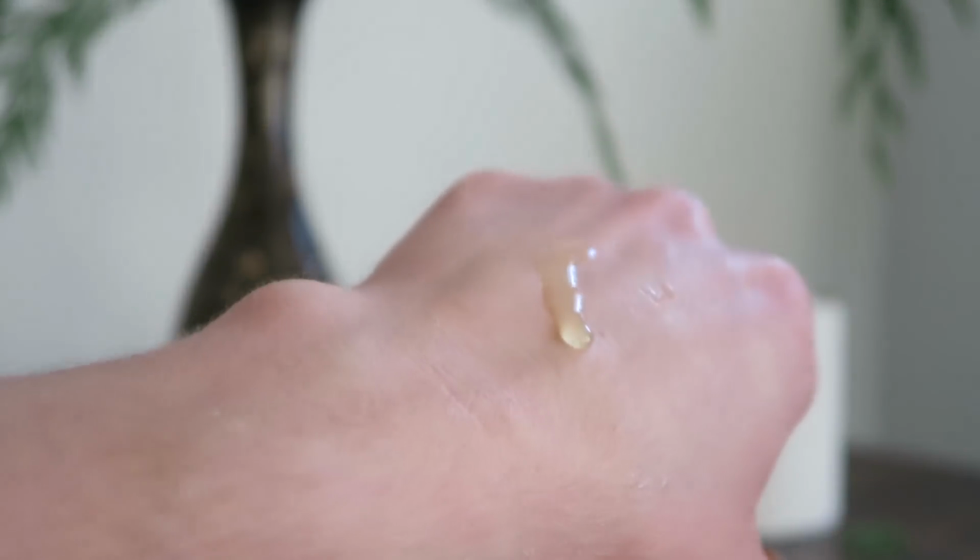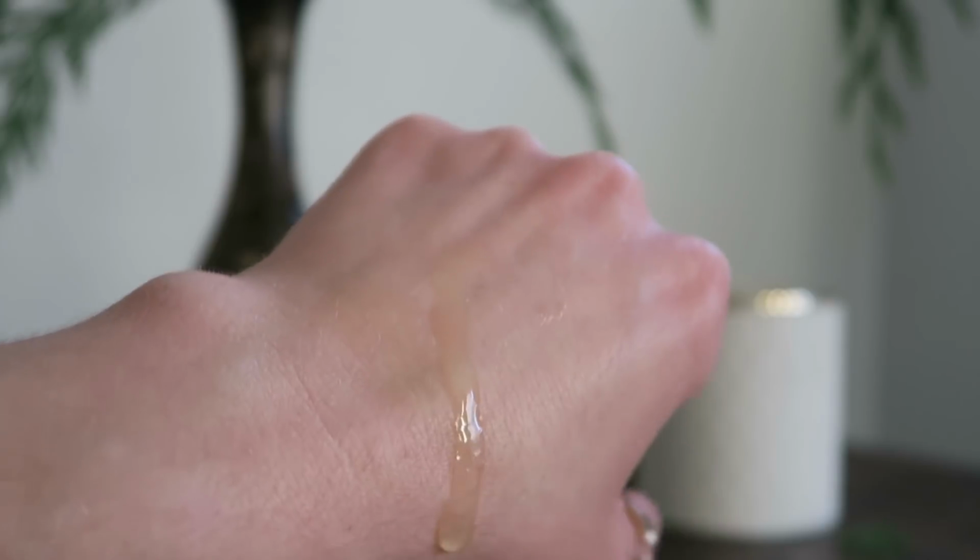I find that it absorbs really well. It smells really nice, but it doesn't linger like I'd say the evening time oil blend of theirs does. And yeah, just feels really good. Great under makeup or mixing in at nighttime.